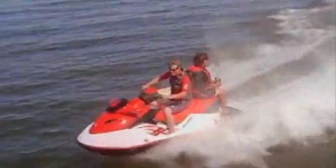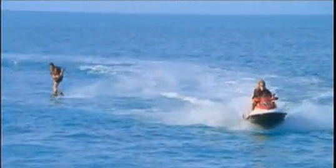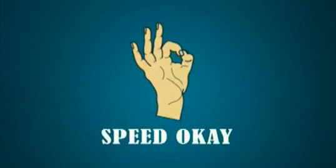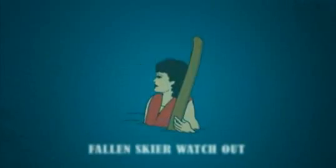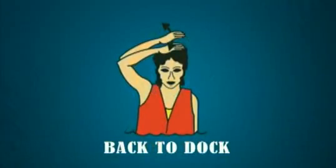When you are close to other boats, make sure they see your rope and your tow, and always be ready to react if they don't. Avoid congestion. Use hand signals and let the skier direct the PWC. Here are some generally accepted signals: slower, faster, speed okay, stop, fallen skier watch out, okay, back to dock.